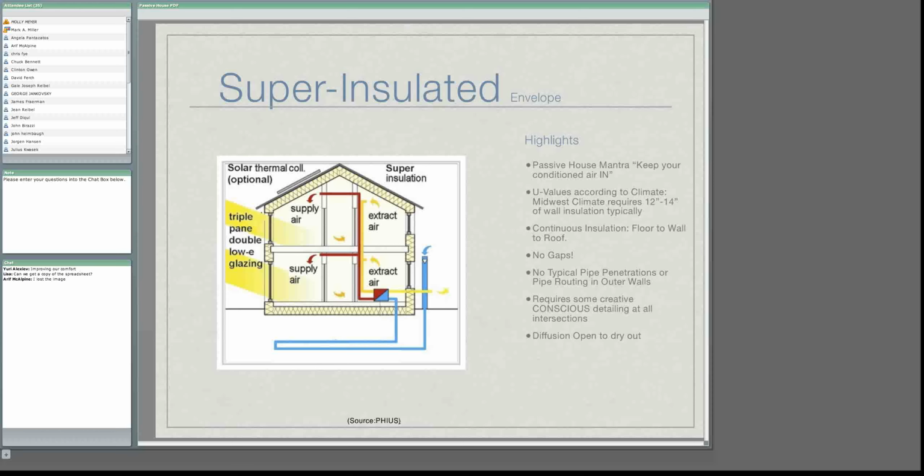And now with Passive House, you really cherish this exterior building envelope. And so it's important that we have no pipe penetrations in our exterior walls. I know this is hard to imagine. It feels like a challenge to design this way, but I'll share with you how you get around this. But it's important to maintain this continuous insulation because all these penetrations just start to reduce your energy efficiency. And then, again, this point on the bottom being diffusion open to dry out. So your walls have to be able to dry out either to the interior or to the exterior.